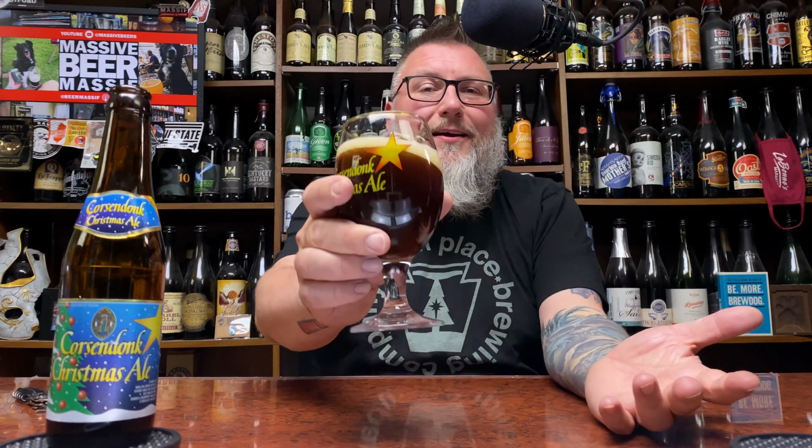Yeah, there might be actually a little bit of diacetyl in this, but it adds a buttery component to it that I think kind of works with this bready thing. It smells rich. It smells desserty in a very adulty way. Just diving in. Cheers.